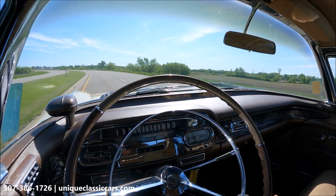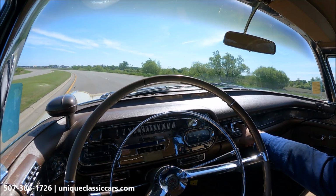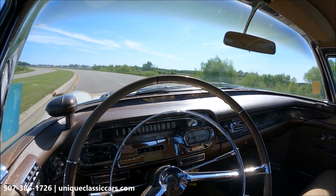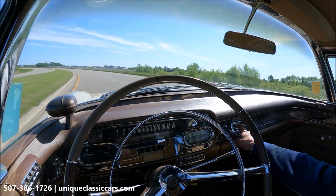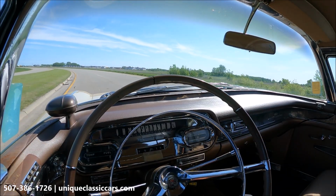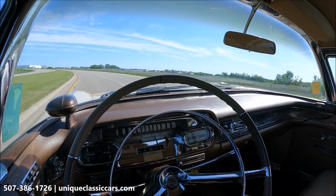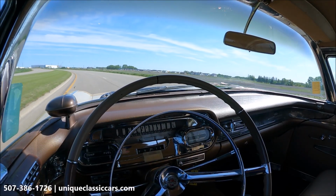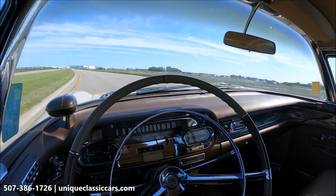This has been upgraded with a cassette player over the years, and that does power up. It says Cadillac on the door. It matches the car very well. The seats are really astonishingly nice. They look original. They're in very good condition. The interior itself is in very good condition.